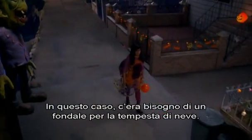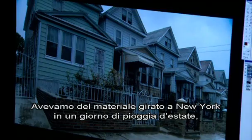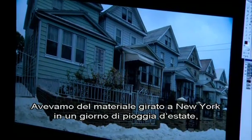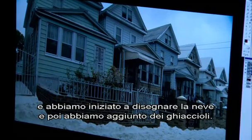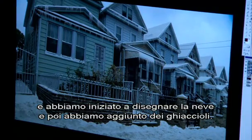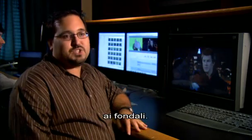In this instance, they needed a stock plate that was all part of the big snowstorm that hit. So we had some of the footage that we shot in New York on a rainy day in the summer, and we started painting in snow, and then we added some icicles. There's a lot of enhancement that we do just to give a little more life or excitement to the plate.